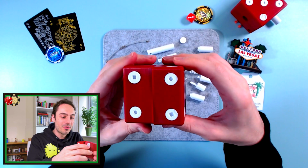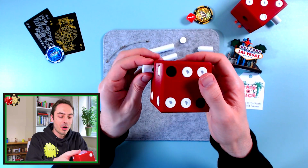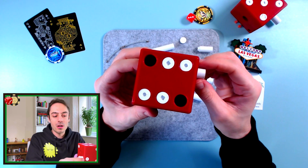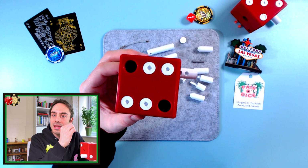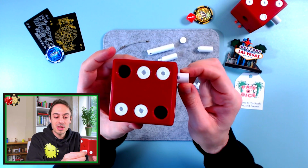So we are left with another lock. I think I know. If you remember, this dot here has this big hole. And I think if we align this big hole with one of the 2 dots, we will hear something dropping. And now this object is locked.